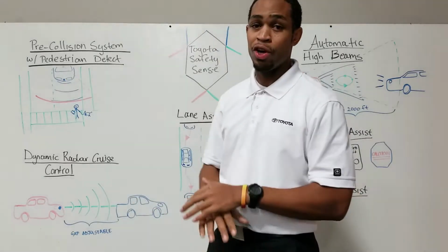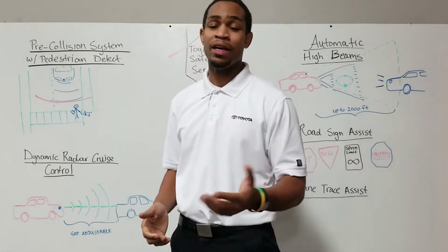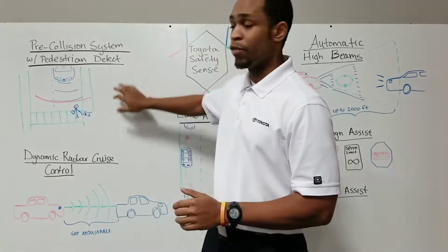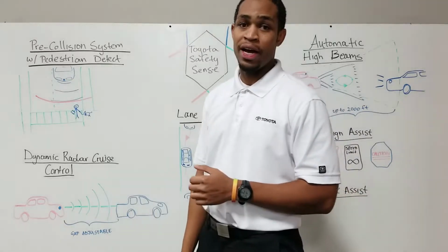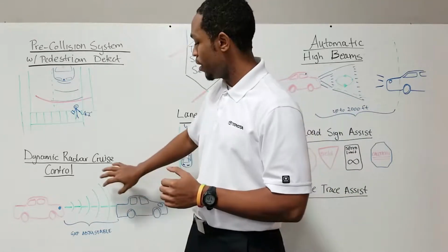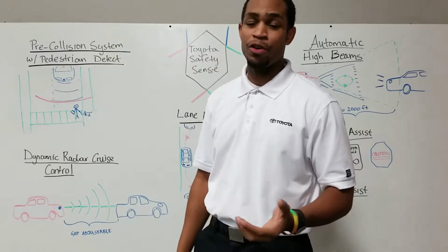I love that Toyota puts it on all their vehicles at no extra cost. Some manufacturers require you to pay extra for something like this. And I think the government's going to make this standard pretty soon on all new cars coming in America. The next one, and I think is a good second, is dynamic radar cruise control.